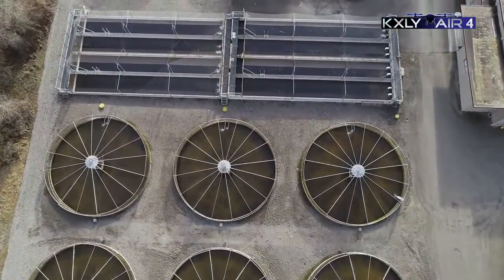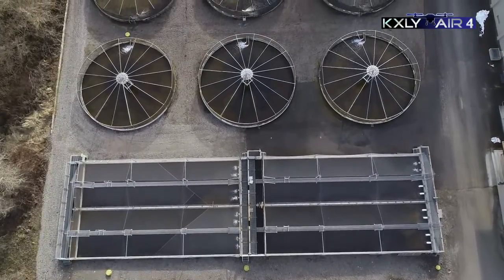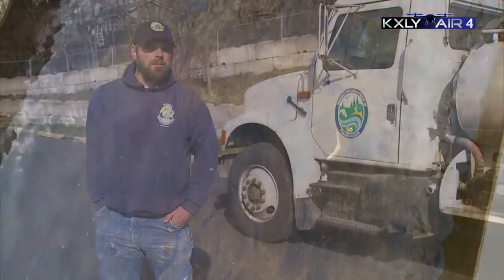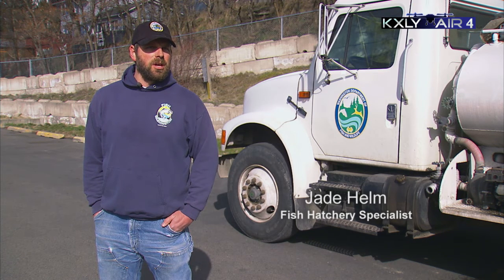Right now we're doing like 7,500,000 eggs is what we produce out of there, and those go all across the state. YY brook trout, we do regular brook trout, we do brown trout, and we also do some tiger trout, which is a cross between a brook and a brown. The main reason of what we're doing is providing a resource for the people, for sportsmen to catch.